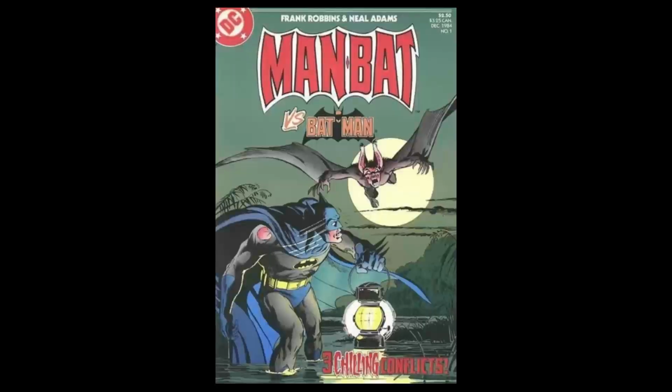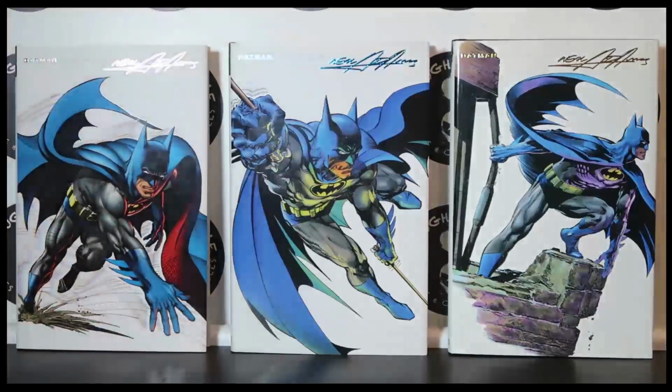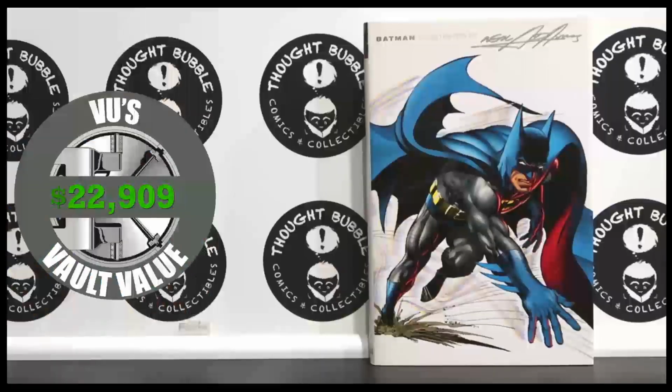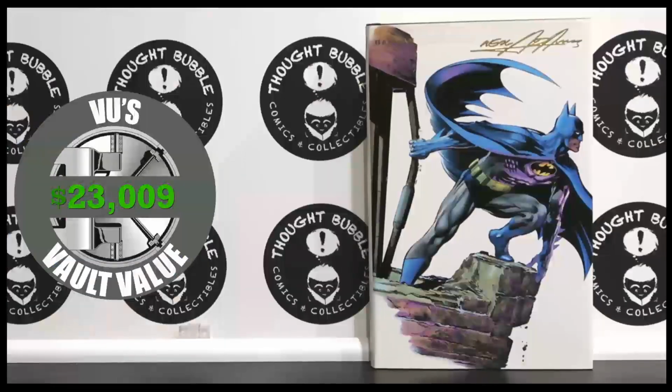Man-Bat vs. Batman, a 1984 reprint of Detective Comics issues number 400, 402, and 407. Here are my Batman illustrated by Neal Adams hardcover books. Volume 1 from 2003, Volume 2 from 2004, and finally Volume 3 from 2005.